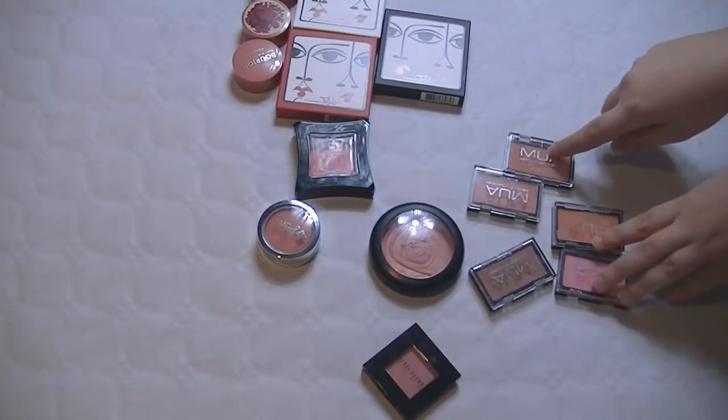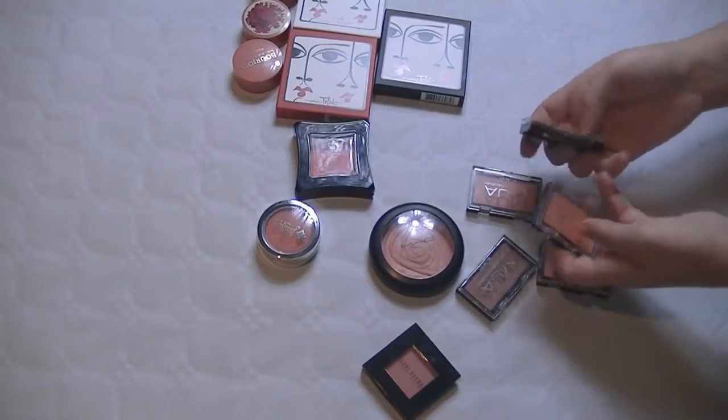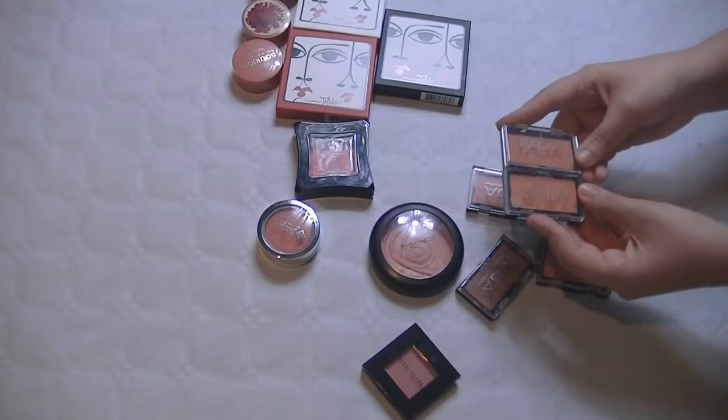And here is the older collection from MUA, and these 2 blushes right here, this is shade 4 and 5. They're so similar but so gorgeous.